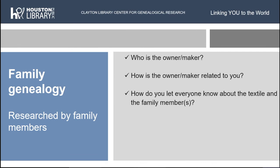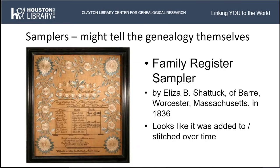And then how do you actually let everyone else in the family know about the textile and the family members? Because it's a single object usually. And how can you let everybody know it exists and what the special significance of it is? Well, you actually can use the samplers themselves to tell the genealogy.